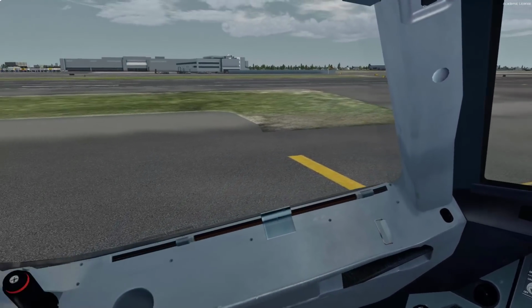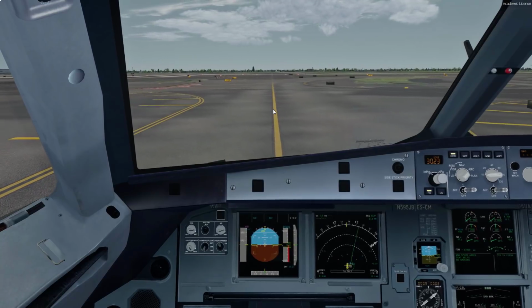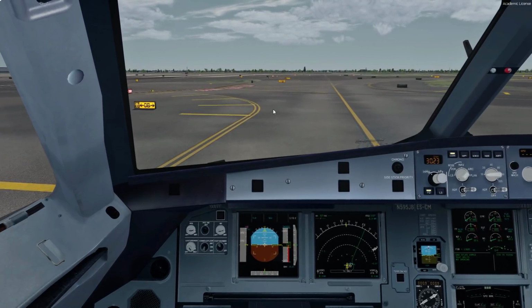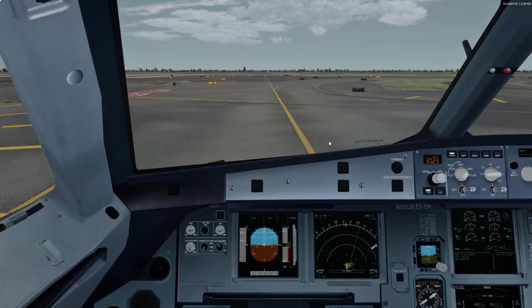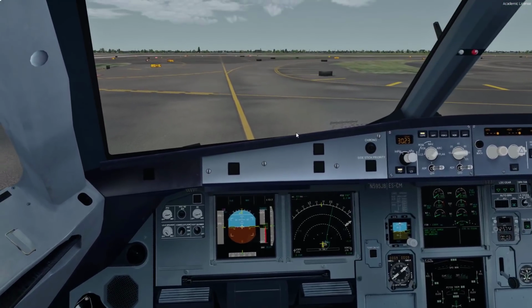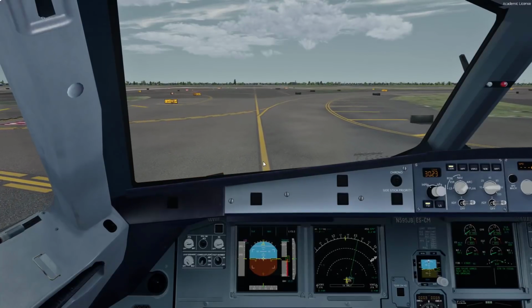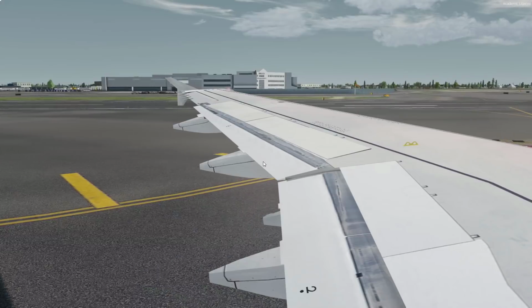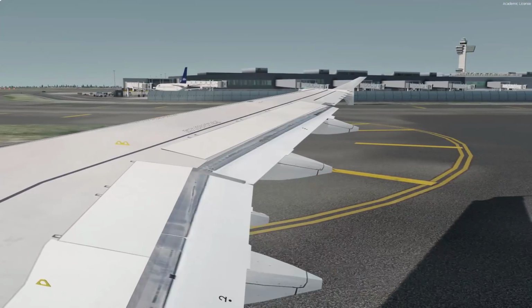So there's one runway you can see just there. The steering of this aircraft isn't amazing once you get lower FPS. Let's take a look outside. Yeah, we can see flaps 1 has set. Let's take a look at the airport there.